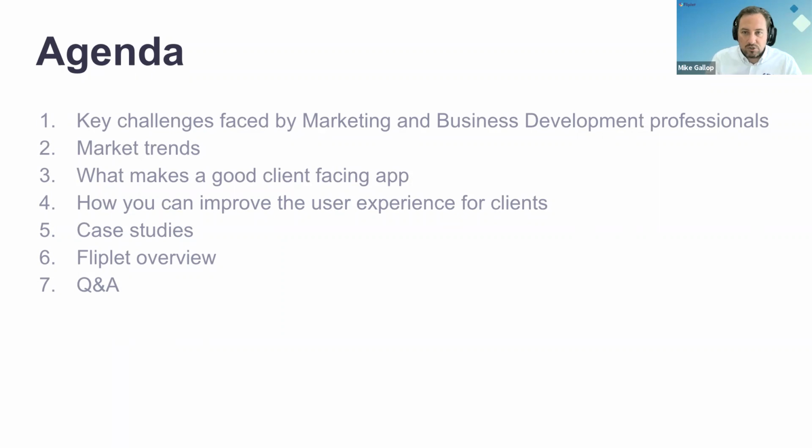And then we're going to look at the market trends. So how is the consumer market leading the way for engagement? What lessons can we learn from them? We're going to look at what makes a good client-facing app. We're going to look at things like personalization, UI, UX, the content and the personalization that we can include. How to improve that experience, thinking about things like offline ability, ease of use, analytics, things like that.